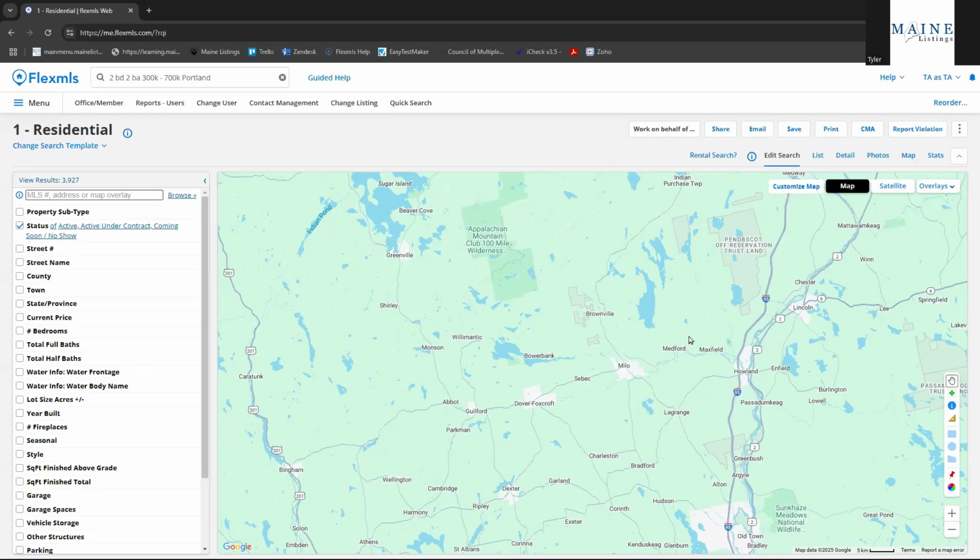Oh, Medford. I'm happy I landed there. Shout out Medford. We can actually adjust this default map to be more of a specific market area that you generally work in. So when we do that, it's not going to limit you to just that area when you're opening the quick search map. It's just a landing page to help you better visualize your working area as opposed to seeing 3,000 dots across the entire state.